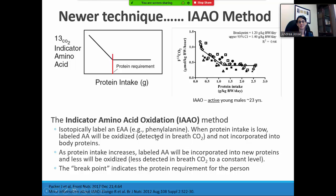So in this case, they like to use phenylalanine, which is one of the aromatic essential amino acids. And so, you eat a certain amount of the amino acid, and they measure how much of the labeled amino acid comes out in your breath. Okay, so remember that when you undergo respiration and as your metabolism is happening, one of the byproducts of metabolism is carbon dioxide. So the idea is that you can measure the isotopically labeled amino acid in your breath to get an indication of how much protein your body is using.